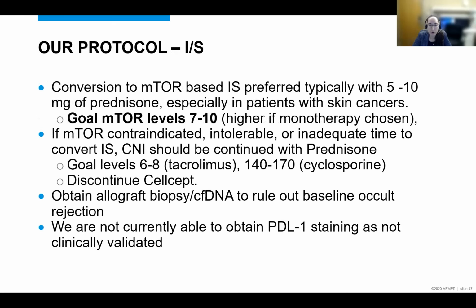Our maintenance immunosuppression method differs from the Dana-Farber method in that we choose to continue patients on dual immunosuppression, and if possible, we convert to mTOR-based immunosuppression with 5 to 10 milligrams of prednisone on board concomitantly. Our mTOR inhibitor trough level targets are 7 to 10, and higher if monotherapy is chosen. So previously, 10 to 15 was used as a trough target in that prior retrospective analysis, but you can imagine this is associated with significant side effects, and so we prefer to use dual immunosuppression.